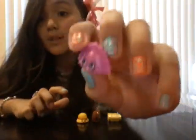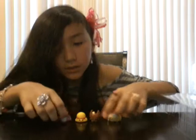Okay, I'm kidding. She is so cute. She looks like a little baby dumpling. She is so cute. I'm not going to eat you, cute little baby. There is Humphrey Dumpling. So cute. So, there are the four.